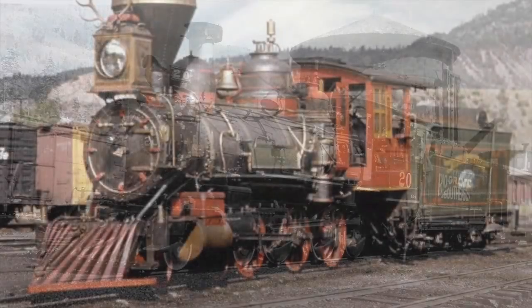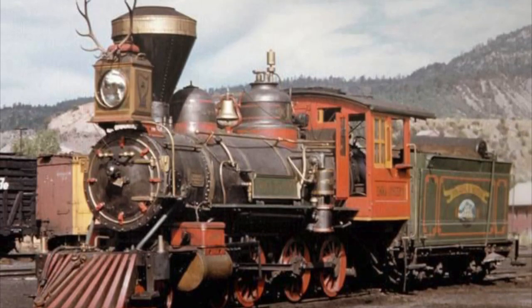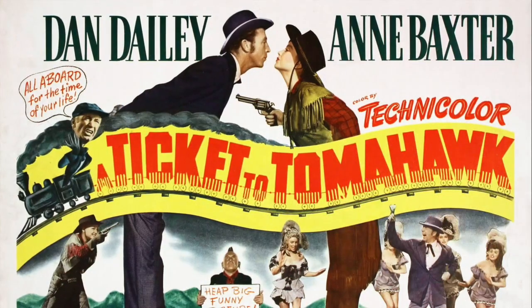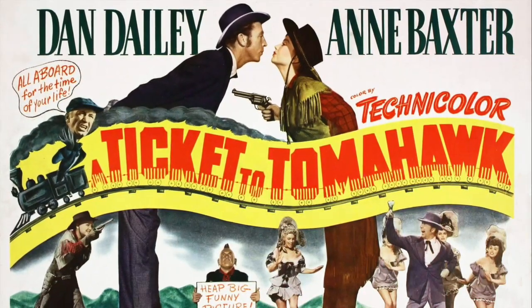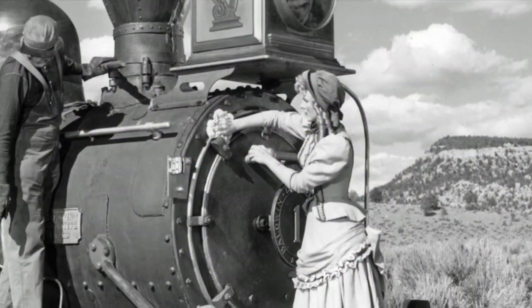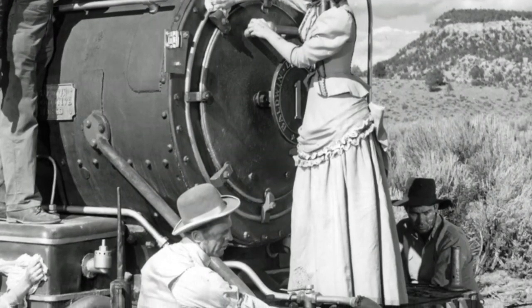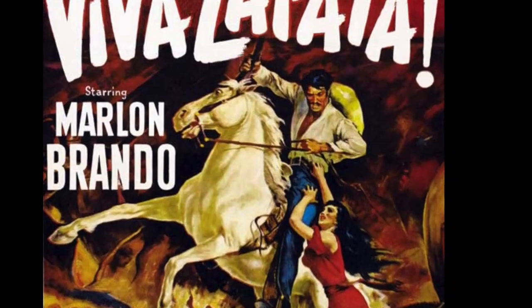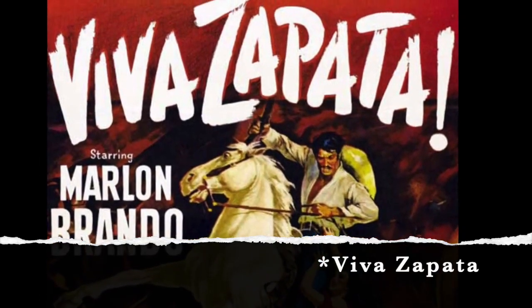Perhaps number 20's most famous role, though, was starring as locomotive Emma Sweeney in Ticket to Tomahawk, a color Western musical film released in 1950. Filmed along the Denver and Rio Grande Western's Silverton branch, this contemporary comedy romance featured one of Marilyn Monroe's earliest acting roles. Locomotive 20 would also play a short cameo role in the award-winning film Viva Zapata, starring Marlon Brando a couple of years later.